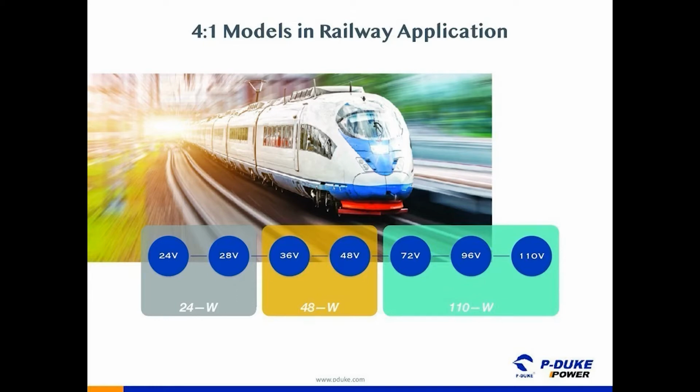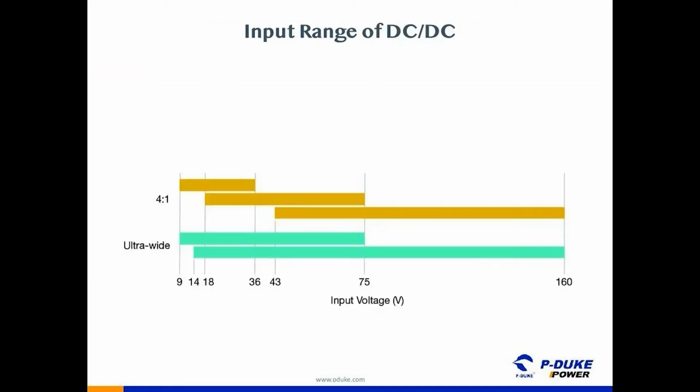So we developed the ratio of 8:1, 10:1, and 12:1 ultra-wide input solutions to simplify the process as our main purpose. In recent years, we've launched several series from 40 watts to 200 watts.